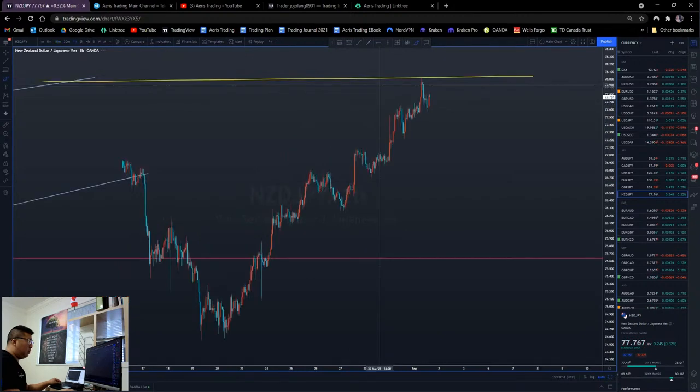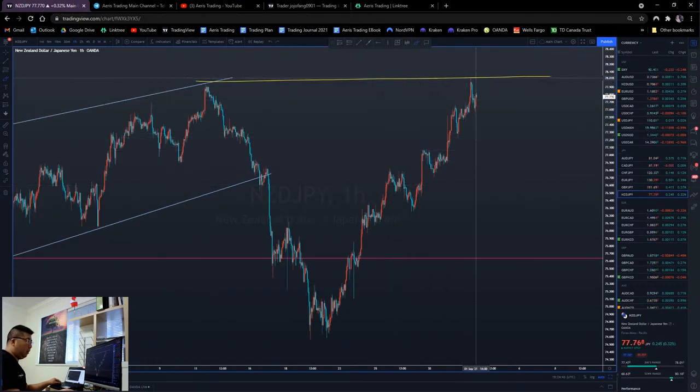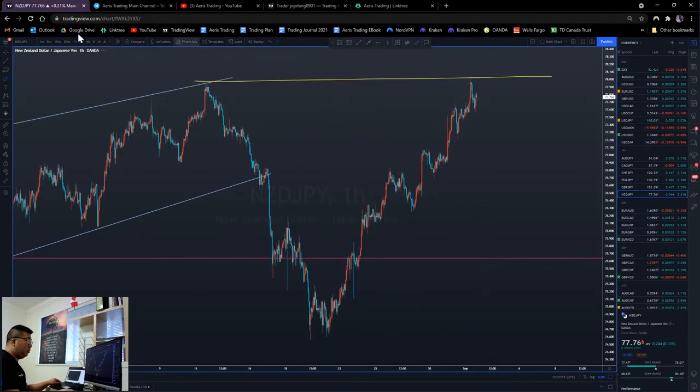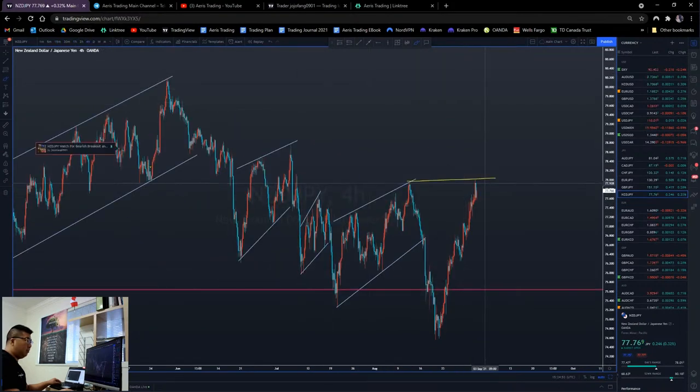To me, there is no correction structure. I mean, you could try to do this, but I don't think that is what is going on here. I think this move is quite sharp to the upside. So what it's likely to do is probably consolidate, but to me, this is likely to form into more of a bullish price action rather than a reversal.